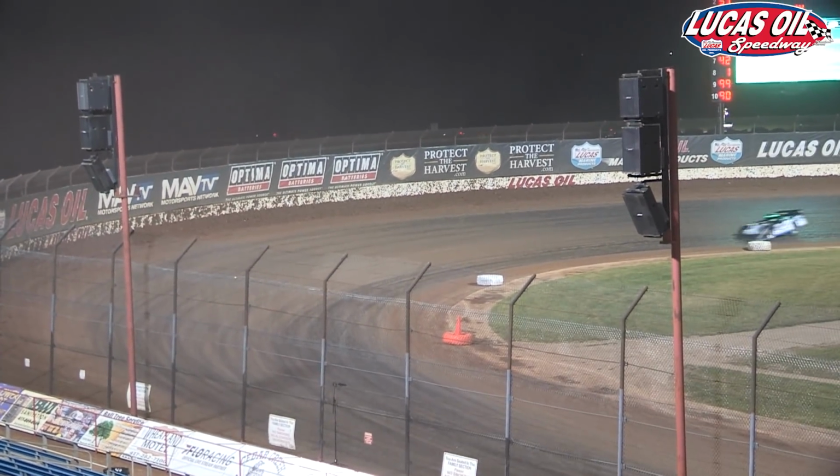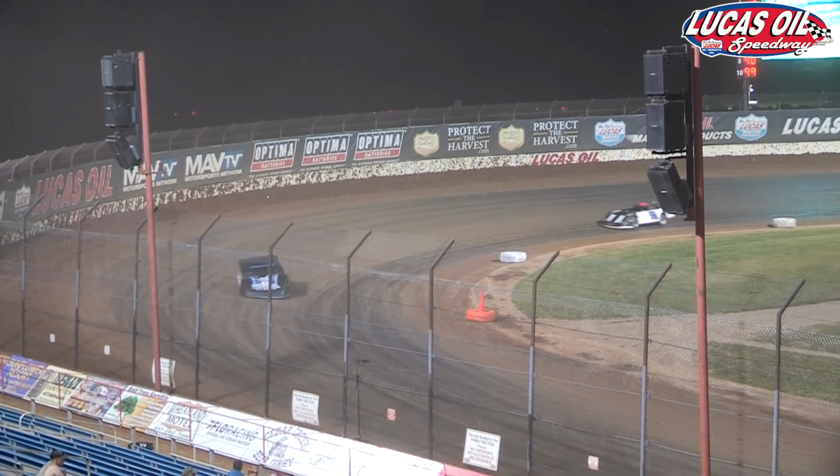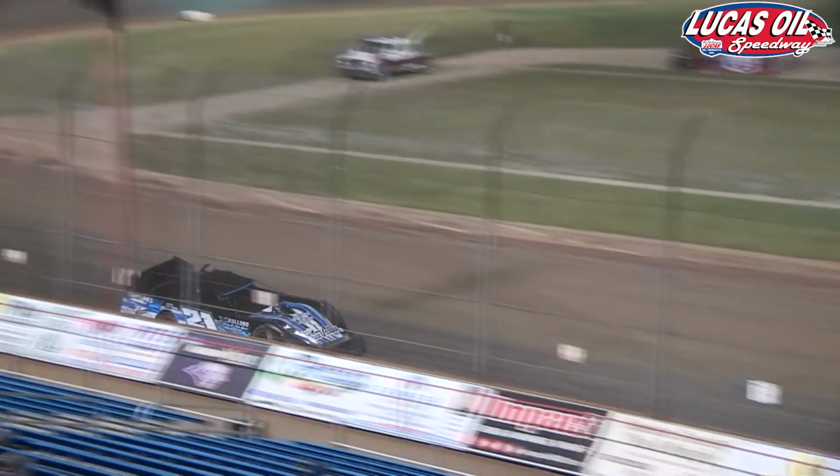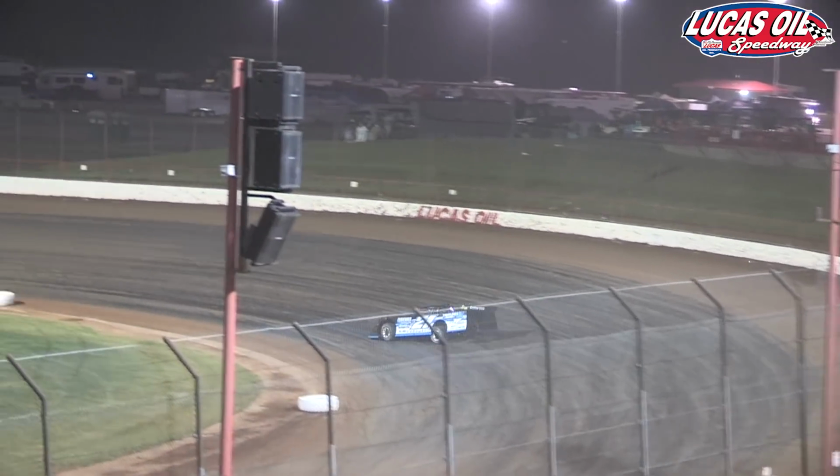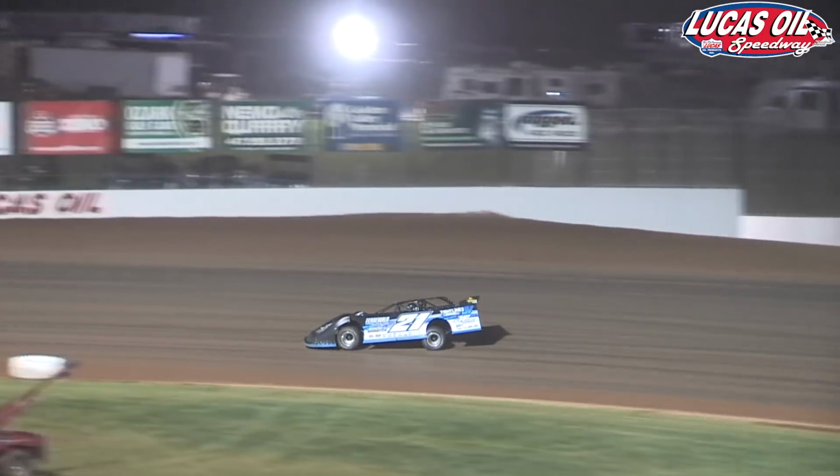Henson coming into tonight, he had plenty of wiggle room, I guess you'd say, Shade, as far as the point lead goes, with 61 points. And the guy next closest to him, Dalton Imhoff, had to start at the back of the pack tonight.